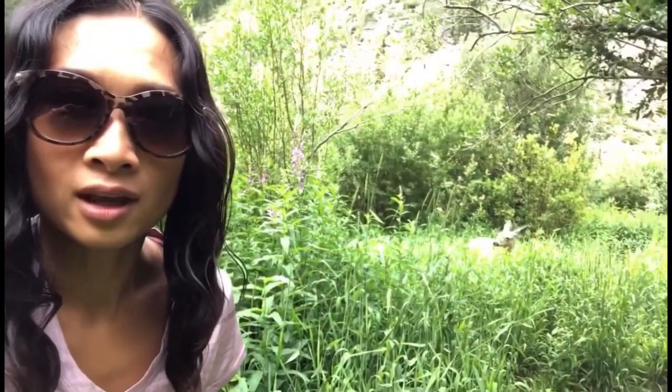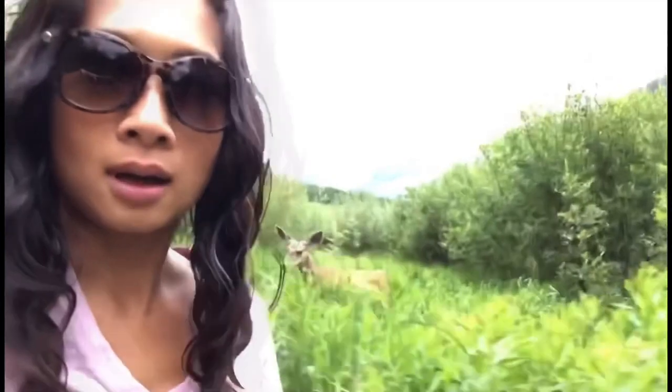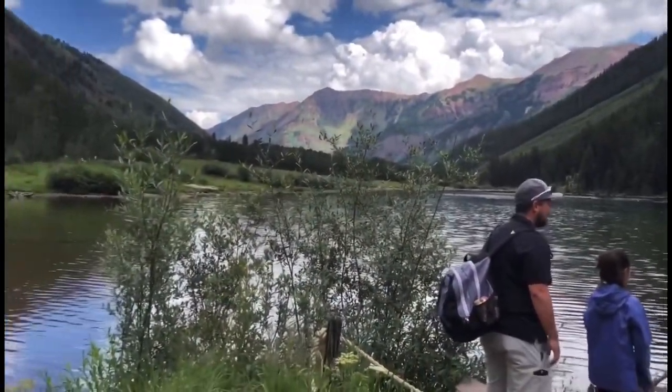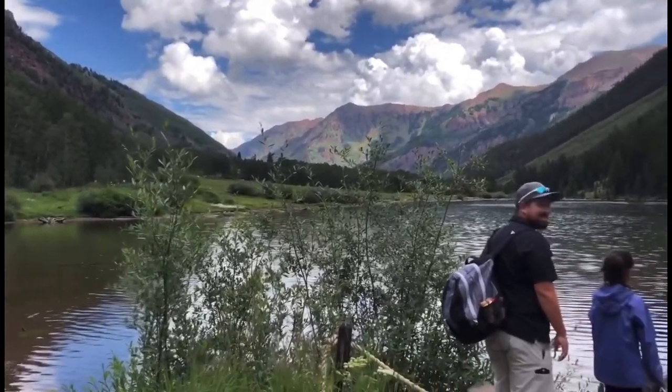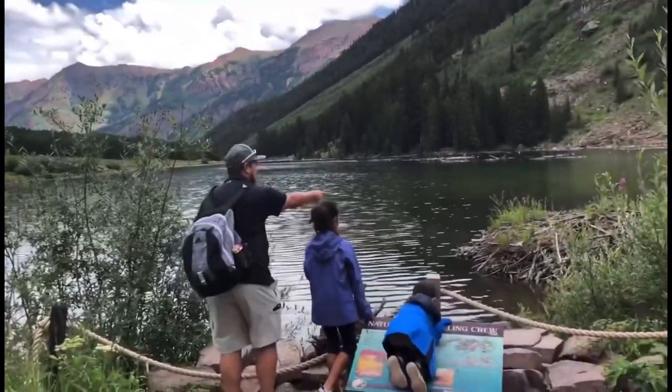We were so excited to see some incredible wildlife along the way. We had opted to do the scenic trail because we had our kids with us, and they had some pretty exciting moments along the way as well. We did stop to check out a beaver dam that we found on the lake. Our kids have never seen a beaver in its natural element, so they were really excited.